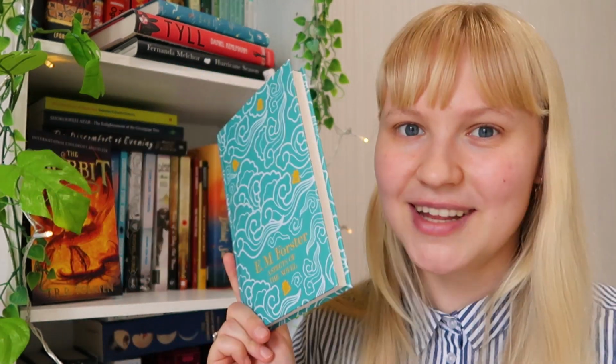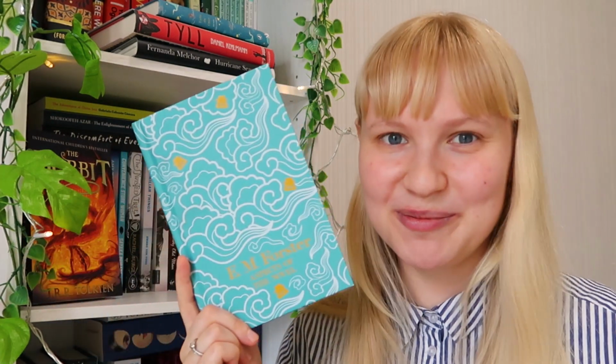The next book is a piece of non-fiction, Aspects of the Novel by E.M. Forster. E.M. Forster is a classic English writer, and this is his take on fiction and how to write novels. So I thought it would be interesting to read a book about fiction from the perspective of a writer and see what his take on writing is. I thought it was interesting, and also it had a very big discount, so I got it. And it's a very beautiful book as well.